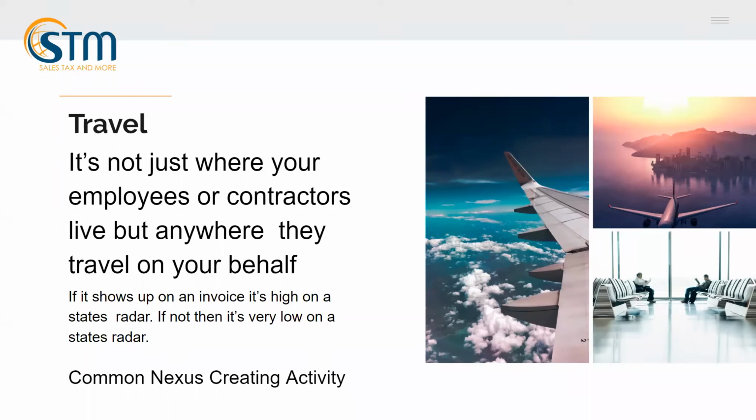Say that you're doing training or installations or implementations, that shows up on an invoice. Reimbursements for travel can show up on an invoice. So if one of your customers gets audited, right away, they're going to be looking at who issued the invoice, and you're on a list. And never good to be on a list. Not necessarily a bad thing, but states are usually following up on these lists that are created when an auditor is out there auditing your customers and or your vendors. So travel is a fairly big deal.